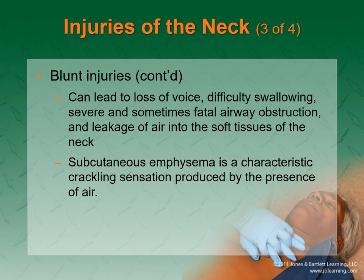Now, subcutaneous emphysema is air underneath the skin, and it makes this gross crackling sensation. It's almost like the packaging bubbles you can pop, where thin layers of air are trapped underneath the skin, and that would be coming out of the neck. That's obviously a very important indicator that some sort of serious trauma happened. That's another buzzword you might want to write down in your notes: subcutaneous emphysema is air under the skin.